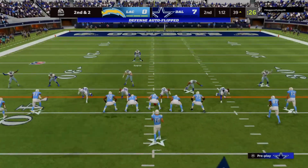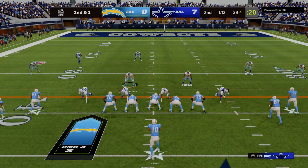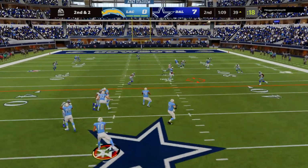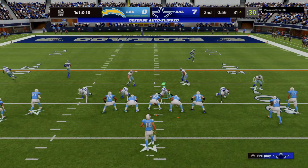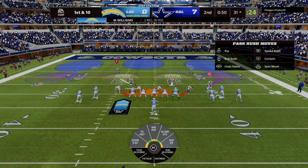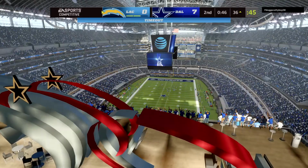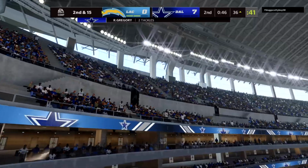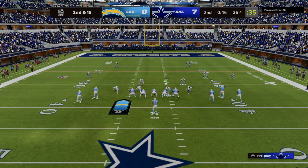Only needing 2 yards on second down. Herbert. Finding Williams once more, complete. Back-to-back good plays have them on the move on first down. And that play went nowhere. Losing yardage. It'll be back at the 36. And the Chargers going to signal for the first of their timeouts as the clock stops here with 46 seconds remaining in the first half.